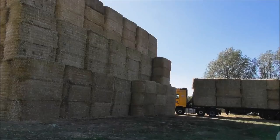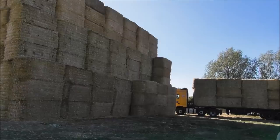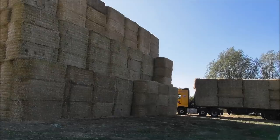Right, I'm just about to unload that last load of straw that we just picked up from up at Rowney Warren and put it in the end of this stack, and that'll be the last load into the holding yard for 2018, on the 4th of October. So yeah, it's been a long season.